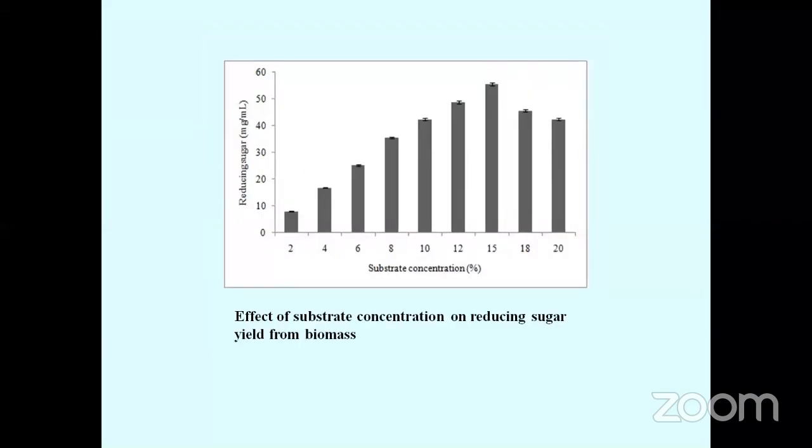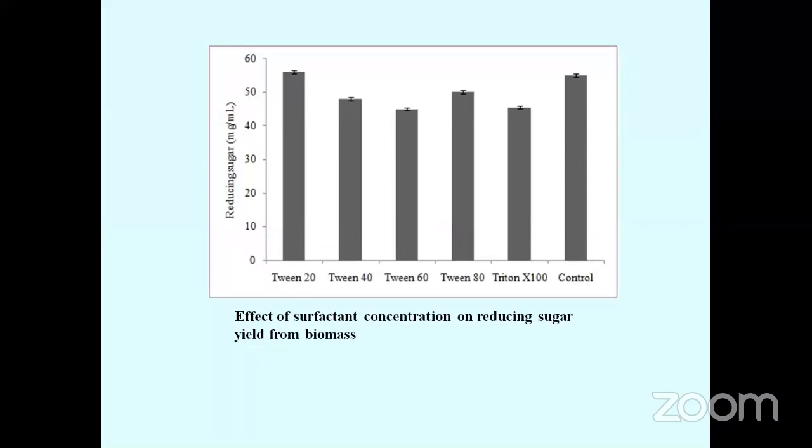Next slide. Then we also varied the substrate concentration. Maximum reducing sugar yield was achieved at 15% substrate concentration. Next slide. When we looked at the effect of different surfactants, they did not significantly affect our enzymatic saccharification process compared to the control, without any surfactant.